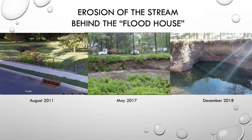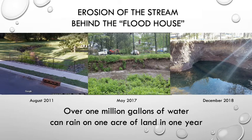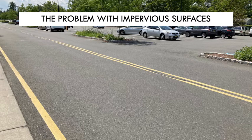Few people realize, she says, that 1 inch of rain falling over 1 acre can generate 29,000 gallons of runoff. In a year, over 1 million gallons can fall on that same acre. So why doesn't this rainwater soak into the ground? The main obstacle to the natural flow of rainwater is man-made: the impervious surfaces, such as parking lots, roadways, and roofs, that go up with any new building development.